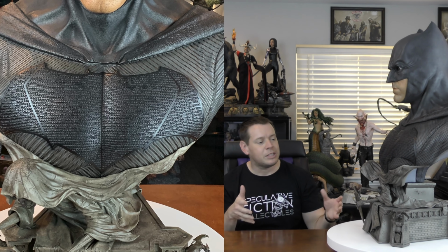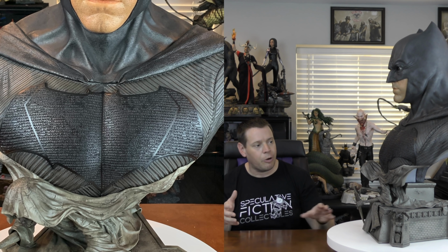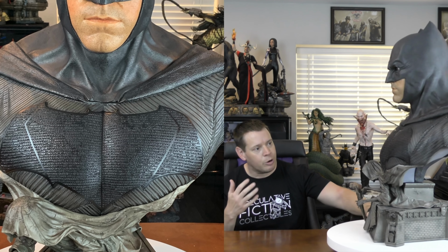It really complements the part of Batfleck that I really liked. He is a hero, but he's kind of a scary hero. And also I think that gives him more power. It's the perception of Batman that criminals are extremely afraid of.